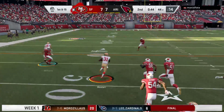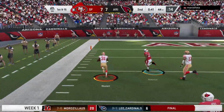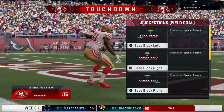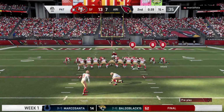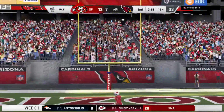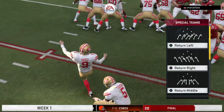Mostert. And some space here. Touchdown, 49ers. Raheem Mostert, 56 yards. And the 49ers have now taken the lead. That touchdown gives them a touchdown lead before they attempt the extra point. What a great way to end the half. Yeah, great job to put themselves in front.